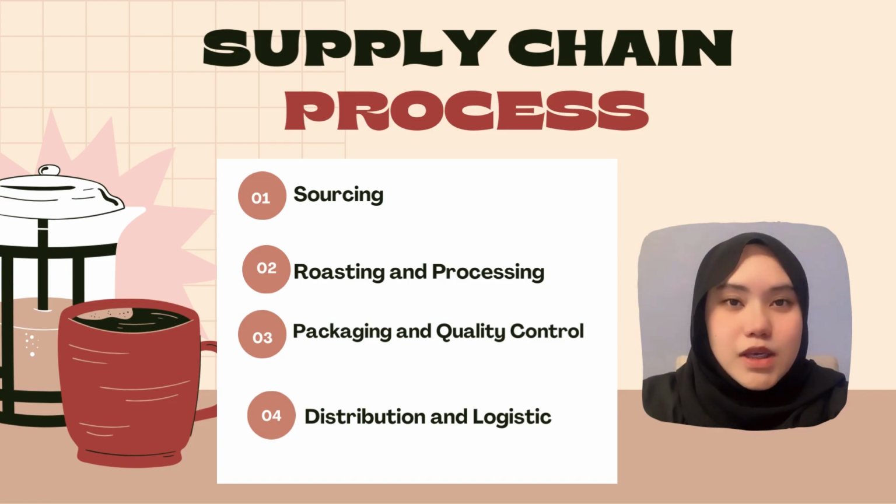So the first step is sourcing. Coffee Bean carefully selects and sources high-quality coffee from different regions worldwide. They establish direct relationships with farmers, cooperatives, and trusted suppliers to ensure the traceability and quality of the raw material. Coffee Bean places emphasis on ethical sourcing, sustainability, and fair trade practices.